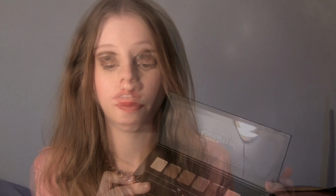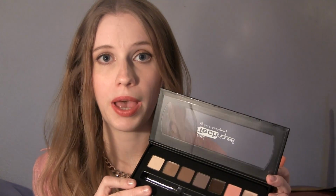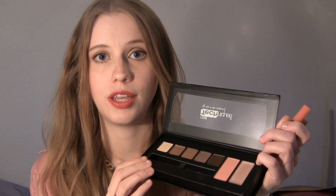So I'm sorry. From looking at this, as a first impression, I would still buy it again. I have enough lip glosses, so it's not really a big deal. And as long as all of the other products in here are amazing, it's not a big deal. And I think this looks like a great palette, except for the lip glosses and the top lid.